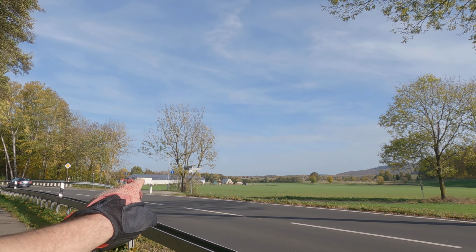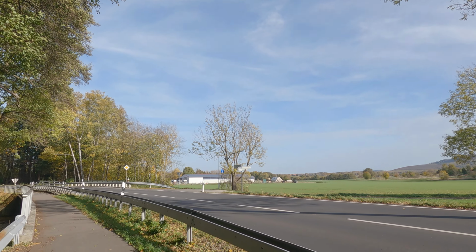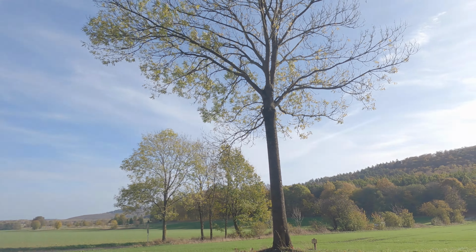Well, I'm not sure if you can see it. There's a white shield over there with green letters that signifies cycle path. That's the one I'm supposed to take, but I'm on this one. There's just no way to cross over. Not the best of thinking, really. Right, let's see what's over there.